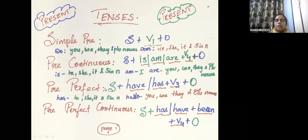Okay. That's why your mom will say, what is the answer expected from your mom? It has been raining for 2 hours, or it has been raining since 3 a.m. in the morning. Okay. So you should be really very careful what to address and how to address. Okay. So this completes your present tense for today, and tomorrow I'll be talking about your past and future.